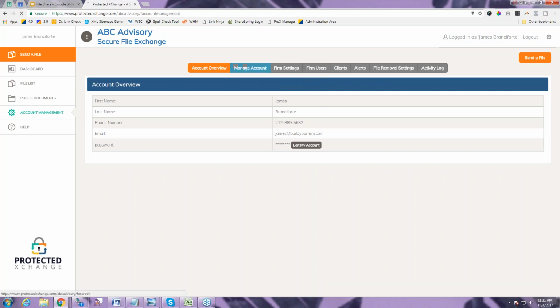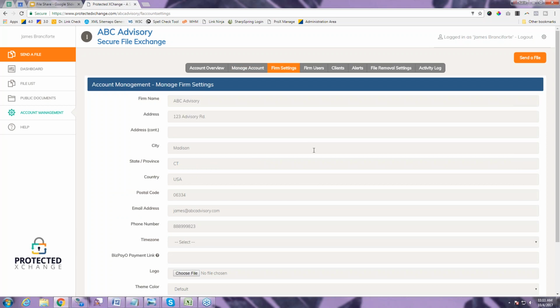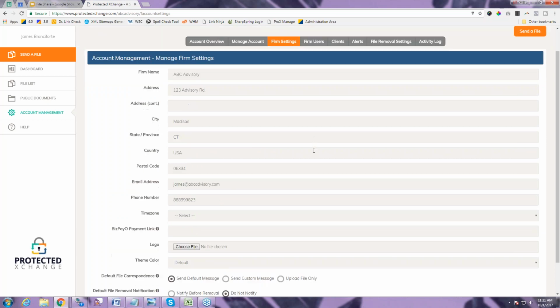So obviously you have the option inside Manage Account to change any of your information. You can update your password, update your own information. And then inside of firm settings, you can set all of the information for your accounting firm. The nice thing about this tool is if you're actually a BizPayo user, this tool integrates with BizPayo, which means you can add a BizPayo link directly into your signature in this tool so that you can send a file and ask for payment in one step.